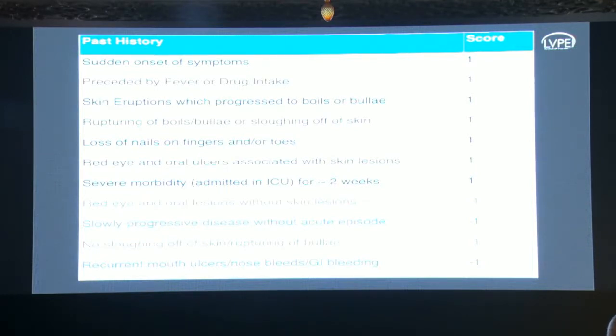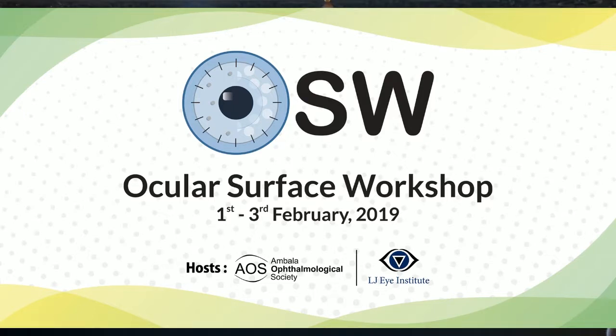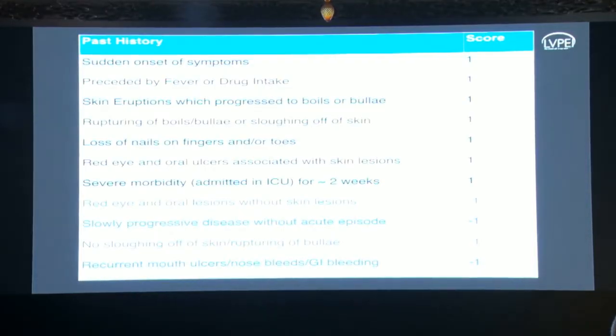So they will have a history of hospital admission, typically of a burn ward or an ICU admission for 2 weeks or longer. Okay? So all of these points, if they are present in the history of the patient, they get 1 point. If they have red eye and oral ulcers without skin lesions, that's a -1. If they have a slowly progressive disease without an acute episode, that's a -1. If there is no sloughing off of skin or rupturing of bullae, the patient says that I had vesicles or I had chickenpox-like lesions, but they didn't progress and my skin didn't come off, that's a -1. If the patient can't remember if they had skin lesions or not, that's a -1.